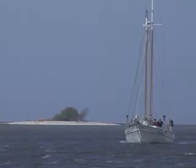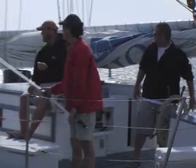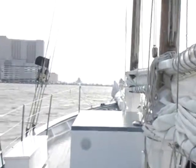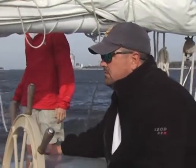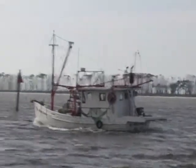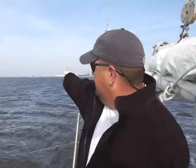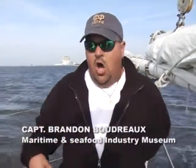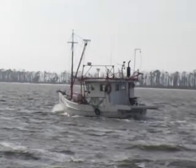In the late 19th century and early 20th century, the Mississippi Gulf Coast was the seafood capital of the world. The industry's success was aided by the most popular oystering boat at the time, known as the Biloxi schooner. The little boat right there, that's a Biloxi lugger, and that's what these boats evolved into when they chopped the mast out and put engines in. That's what they became, boats like that.